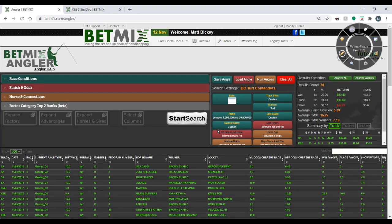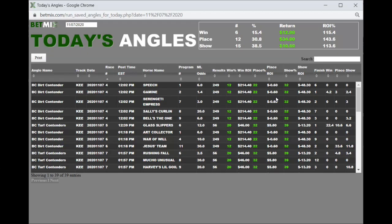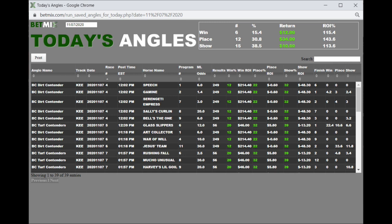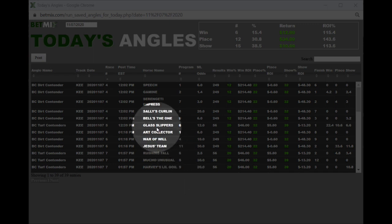So here is where the program becomes really powerful. I've built the angle, I've loaded the angle, now I run the angle. So you see Angler has brought back all the contenders on turf for the entire series of Breeders' Cup races, and you'll notice that the only qualifier in race 5 was Glass Slippers. And so when I see an only qualifier, that's who I take.